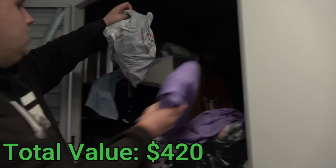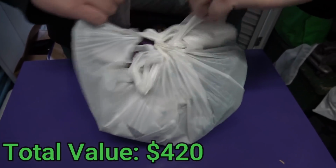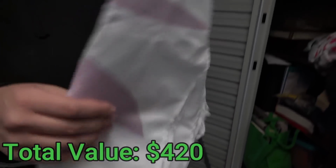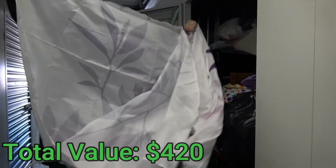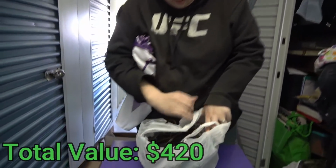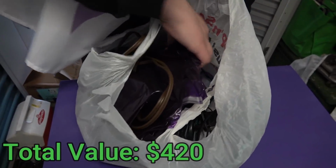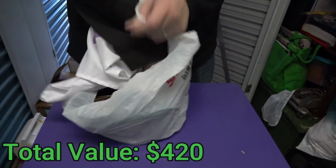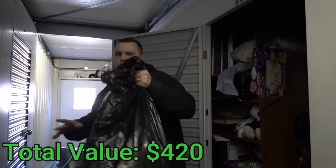Alright, what is this? Let's see what's in here. What do we have? Extension cord. Oh, it wasn't even tied. A giant flag for what? Shower curtain. Or bath curtain, I don't know. Curtain. Extension cord. They like purple. Yeah, you think? And there's the Roku remote, cool. Because we found the Roku already. So, we just moved a bunch more clothes bags out over there.